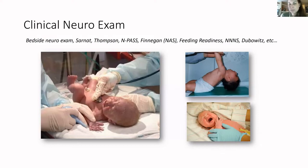So clinical neuro exam, it's also complicated to do a neuro exam, right? There's a lot of issues with inter-rater reliability. There's inter-observer variance between them. And the other thing is our babies are sick, right? Our babies might be sick, they might be immature, and they are sometimes very difficult to assess their neuro status.